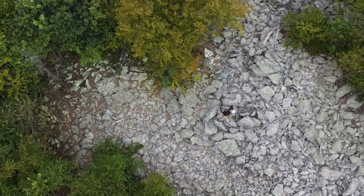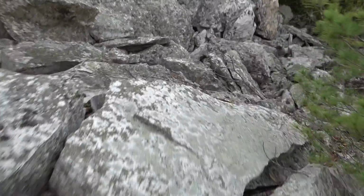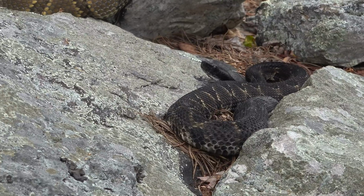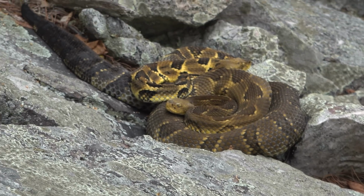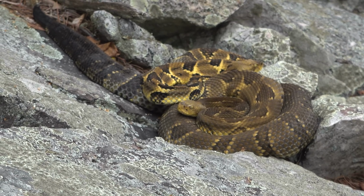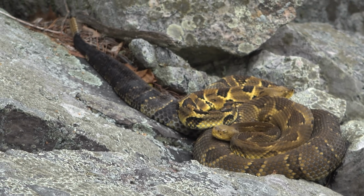And there's lots of places to hide. So let's just see if anybody has come out to hang out. Holy crap. Look at this. There's piles of rattlesnakes. There's at least 2 or 3 right there, one right there. Let's see if I can get any closer.